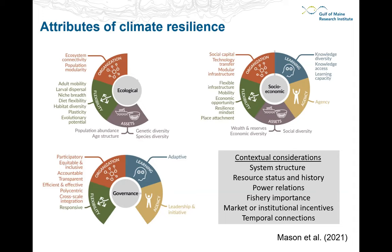I'm not going to walk through each of these individually, but I want to put them up here so you can see the spread that we had across the different dimensions, as well as the types of domains that were represented in each dimension.